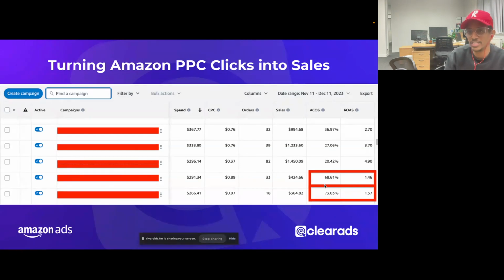And this can actually not be much of a big thing for your account now, but could later on have a huge impact. A lot of your campaigns can move in this direction, where the ACOS gets out of control and the ROAS just gets way too low.